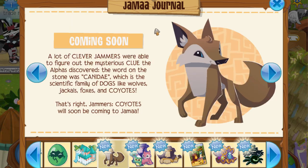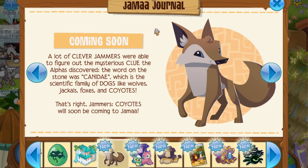And coming soon, I actually guessed this, but I wasn't making videos for a while because I was studying for finals and all that. But I did see the rumors of the new animal, and I actually did guess coyote, because if you unscramble the words, it's actually the genus for pretty much dogs. And I'm like, they're not gonna bring dogs to Animal Jam because that's just more of a pet, smaller kind of thing. They usually stick to wild animals, and we already have foxes, so that wasn't really an option. So I just pretty much guessed coyotes, and it looks like they are coming to JAMAA.